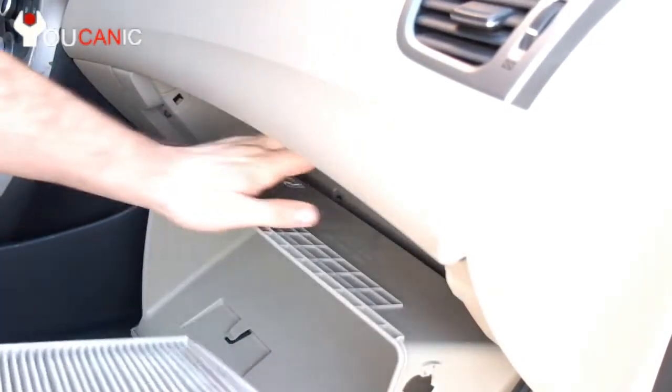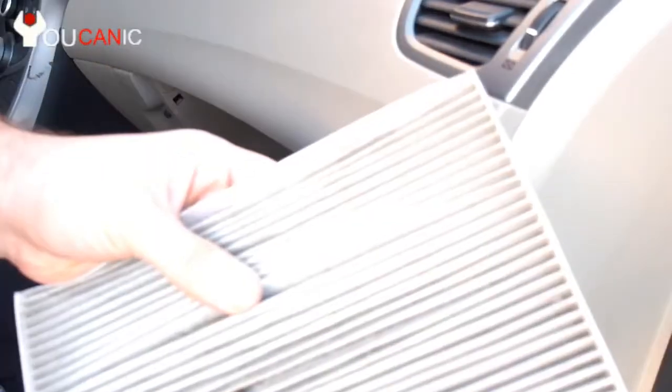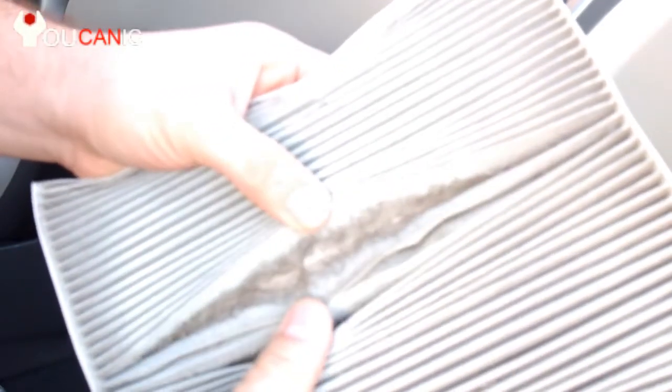The cabin air filter's main purpose is to trap dust, pollen, and other airborne particles. Thus, the cabin air filter cleans the air in the cabin every time you have air blowing through the air vents. Wondering if you need to change your cabin air filter?